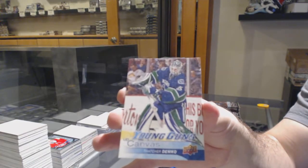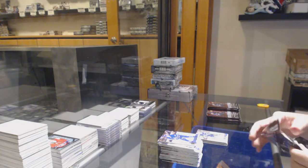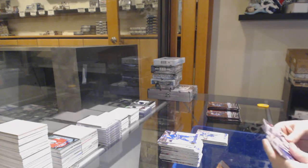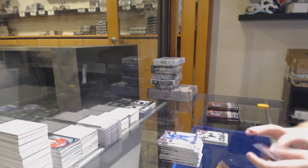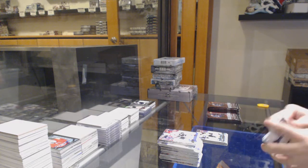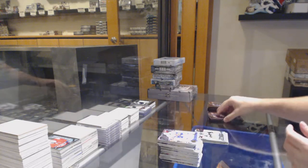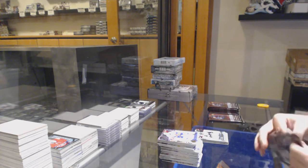Young Guns Canvas, Thatcher Demko. Like, in my opinion, I would go significantly higher. Rob O'Gara, Young Guns for the Boston Bruins. If it's Penny, I don't know. Jamal Smith, Young Guns for the Stars. Like, if I had that, I'd probably do $300.